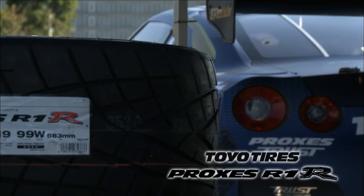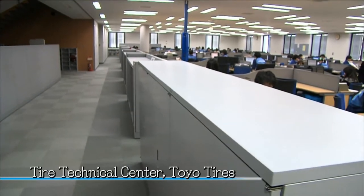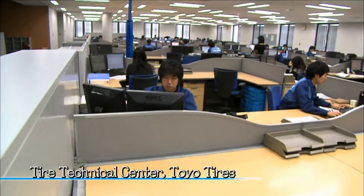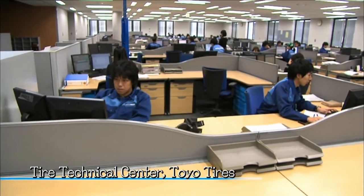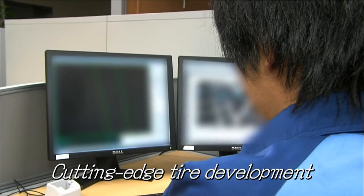The GTR driven by Kawabata is equipped with TOYO Proxxis R1R tires. The R1R is the most high-spec and high-grip model in TOYO Tire's sport radial lineup, and this is the place where they are made. Let's hear what the development team is bringing to the GTR.